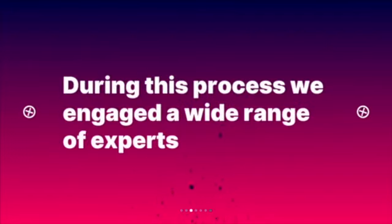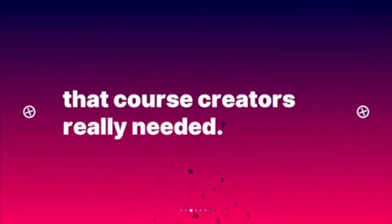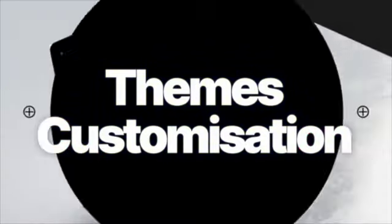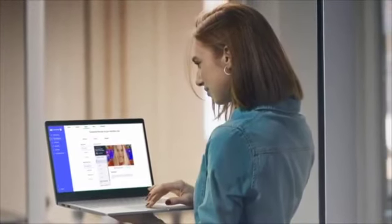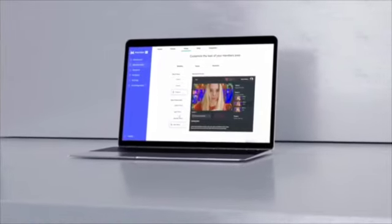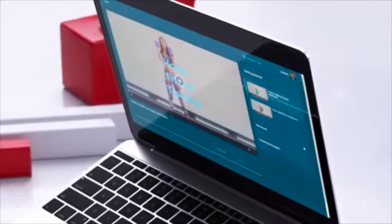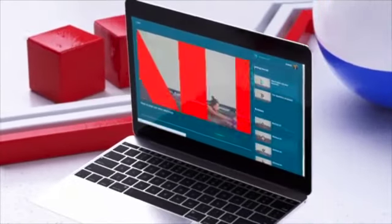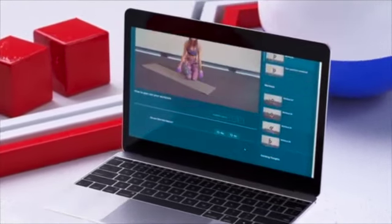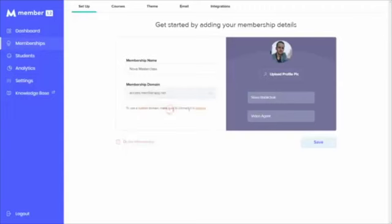Now, during this process, we engaged a wide range of experts to ensure our vision would deliver the solution that course creators really needed. We recruited the top UI UX design professionals, crafted and tested themes while monitoring student progress and navigation through the themes, all while maximizing the professionalism and the look, creating themes that creators are proud to add training course material into. And most importantly, the professional themes we designed gave course creators back the confidence to charge higher prices for their programs. We cut out all of the unnecessary features while testing and refining an easy-to-follow 7-step online course creation process.